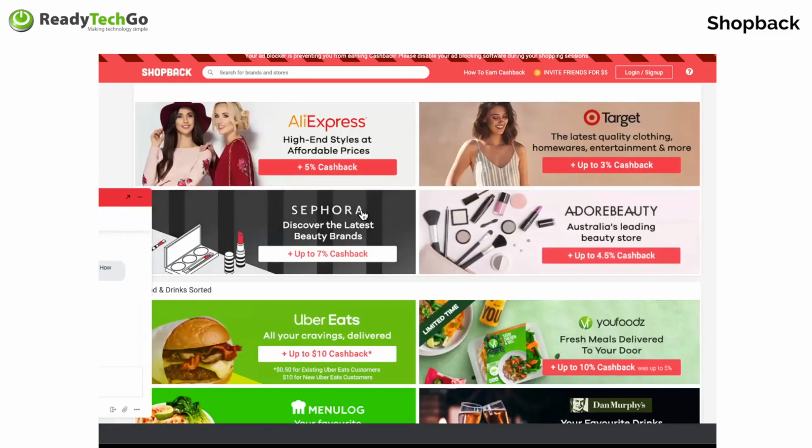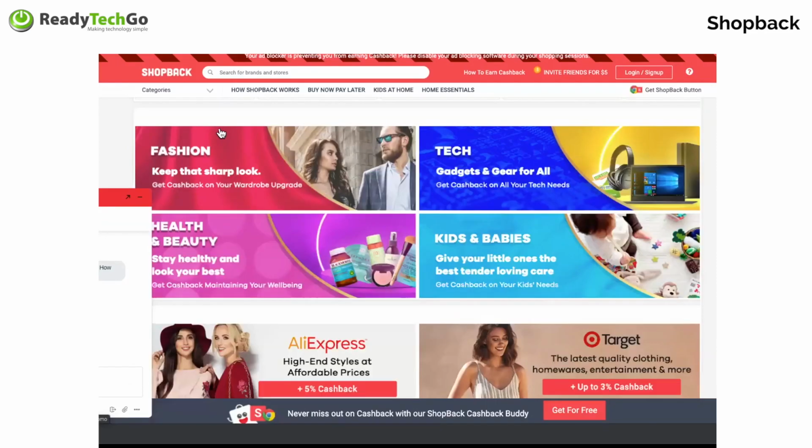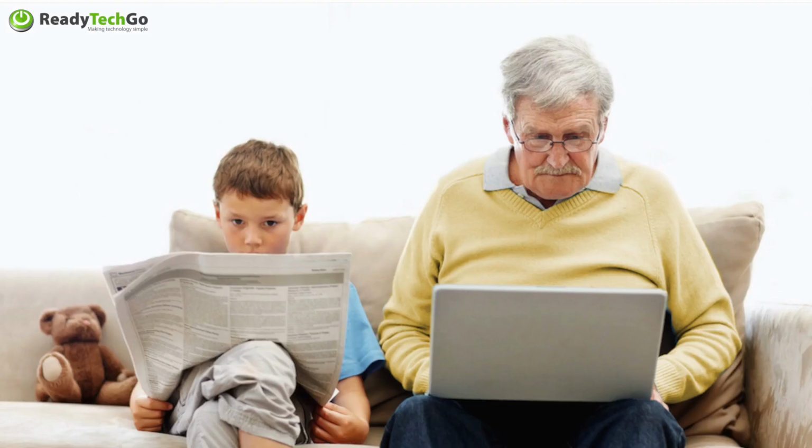No, that's fine. But the whole point of this little website is that it gives you money back whenever you go shopping. And there's quite a few of those sorts of promos that are starting to come through now. So that's shopback.com.au.